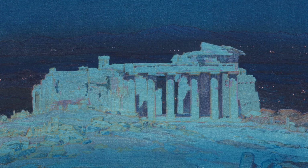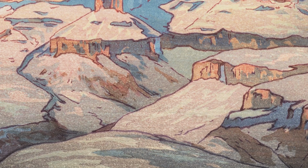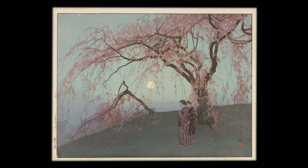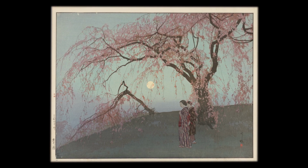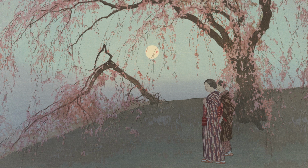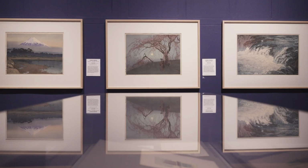He was in particular famous for his landscapes and famous views. This is one of his most famous prints in the exhibition, called Komoi Cherry Trees, that he designed in 1926. The view shows a very famous site in Japan that is famous for hanami, for cherry blossom viewing.